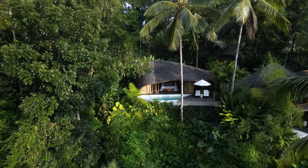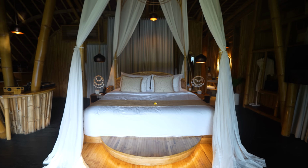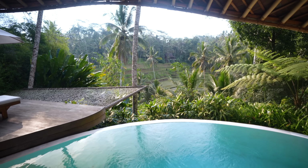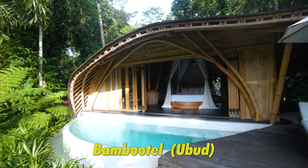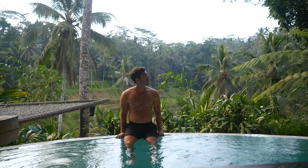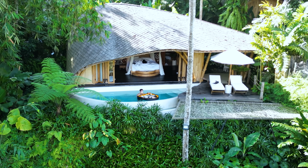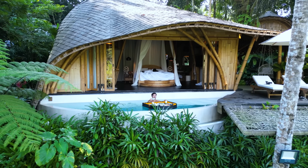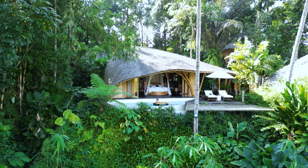On top of having a surplus of affordable 1 and 2 bedroom villas, there are also plenty of incredibly unique and luxurious villas as well. This is the Bamboo Hotel here in Ubud, where it is just you surrounded by the jungle with a heated pool, hanging lounge nets, and you can even order a floating breakfast. This may be my favorite stay yet here in Bali.